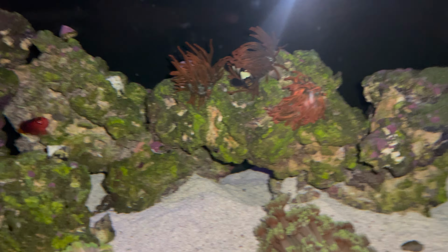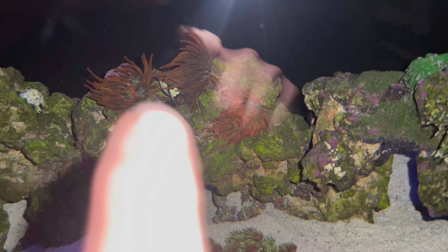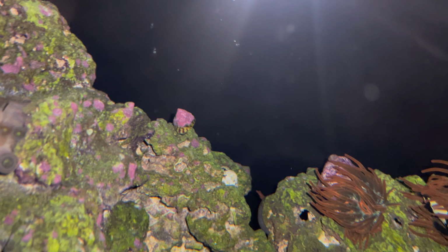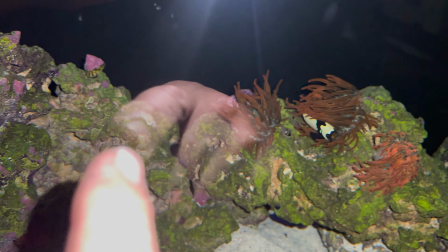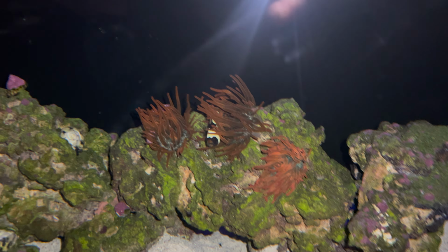All right. Hey guys, look at this. My anemone was weird today. Now look, 1, 2, there's 3, and there's a 4th one. See him way in the back? So these 2 just split. That one in the back was up here on the rock. He moved. These 2 split, and then that's my other big one. So I now have 4 anemones, and I started with 2.